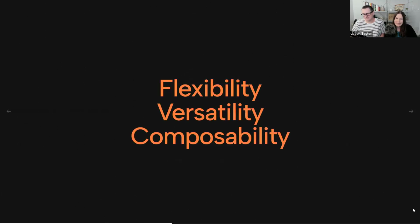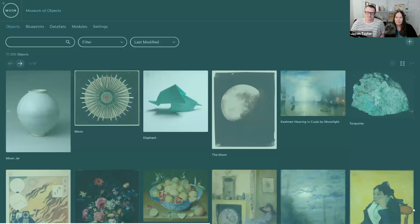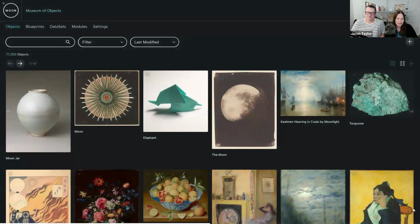So our demos today are going to focus on 3 core elements that you can expect from the Moon Object System: flexibility, versatility, and composability. But first, I'm just going to start off by glossing a few of the words that you'll be hearing today. So the first is base. And a Moon base is the space for your objects. It can have one member or it can have multiple members. And each base can include up to 100,000 object records.